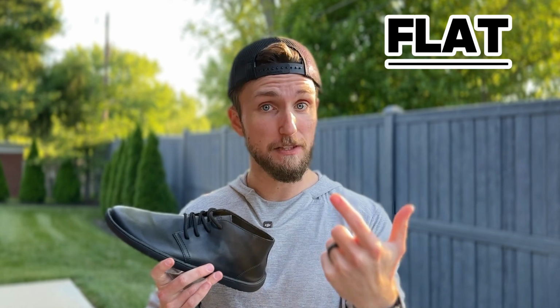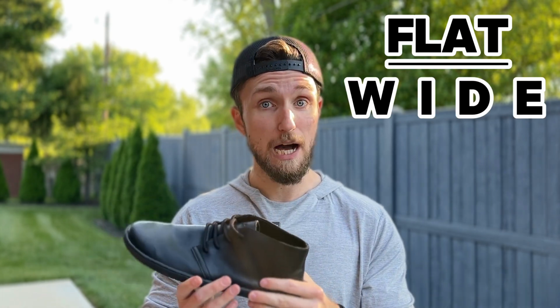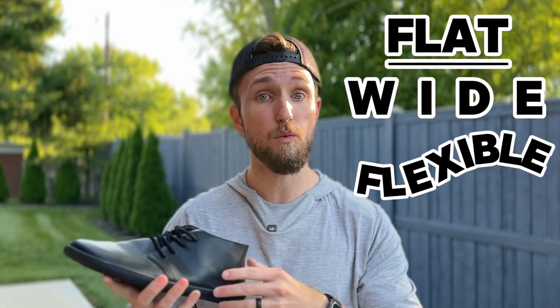So if you haven't seen any of my videos in the past, I have 3 things that are kind of my go-to markers for a really good barefoot shoe. It needs to be flat, so 0 drop from the back to the front. It needs to be wide, meaning that it has a foot-shaped toe box, and it needs to be flexible, meaning that it can bend and move with your foot the way that your foot was designed to function. I looked at these online, and from the pictures they looked like they would fit that bill, so I went ahead and ordered them.